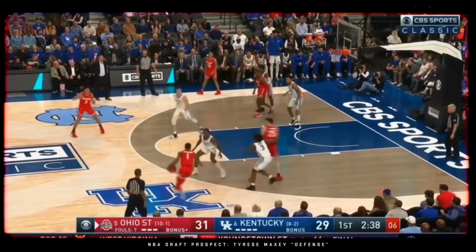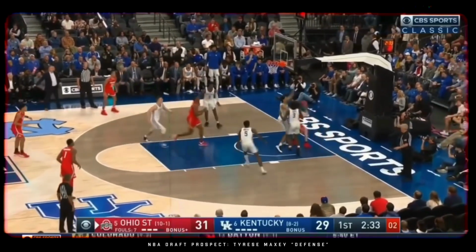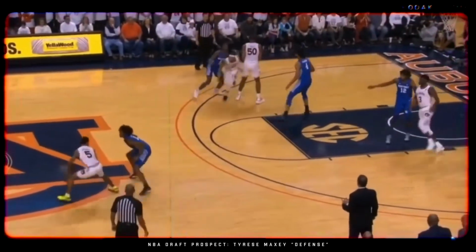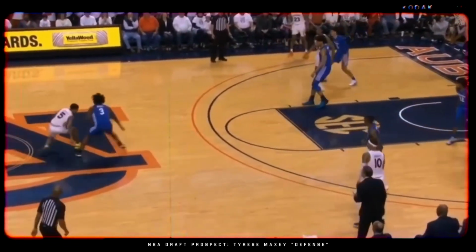And Maxey is strong. There's no mismatch on the switch here. He gets low, bodies up, and sends him baseline into the help for the turnover. Maxey just doesn't give up an inch here, in his stance pestering the ball handler, forcing him to retreat multiple times before the drive, taking valuable time off the shot clock.